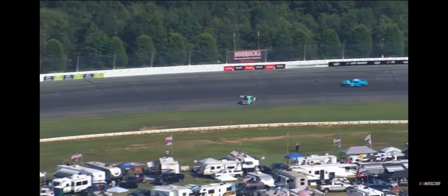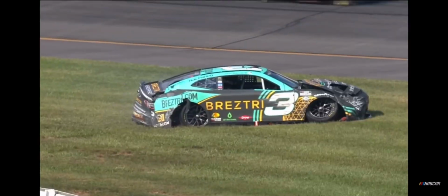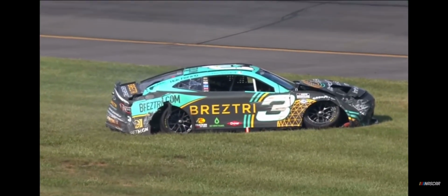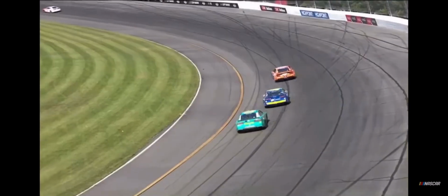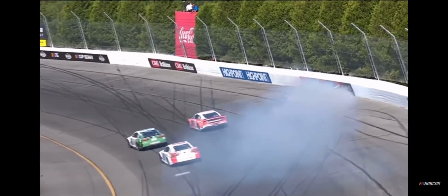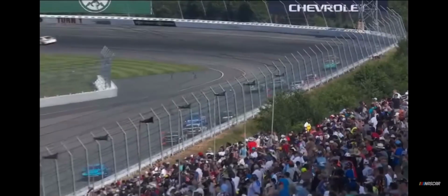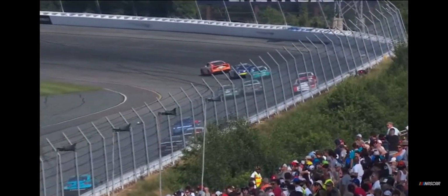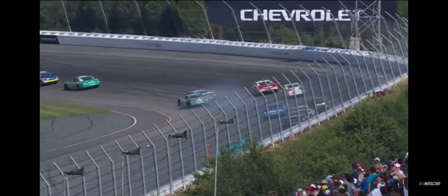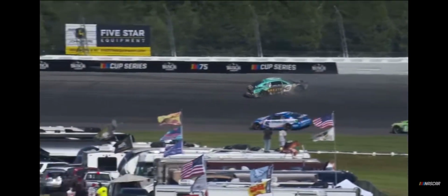And Austin Dillon for the second time around in turn one, this time a hard contact with that wall and fire under the hood. It was a hard lick. Into the 45 of Reddick. I'd like to get another look at that. It almost looked like Austin didn't know he was there, but that was just the first glance at it. Here we go. Yeah, I think he's expecting maybe that Reddick's going to be lower on the racetrack. Yeah, that's two guys going for the same piece of asphalt.